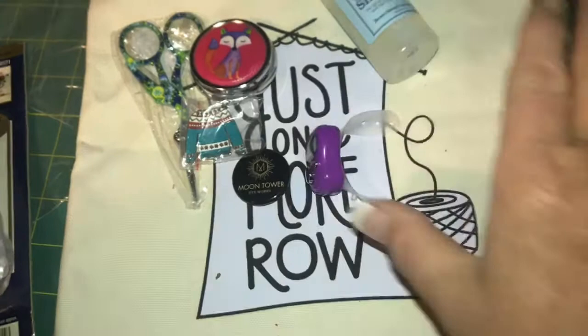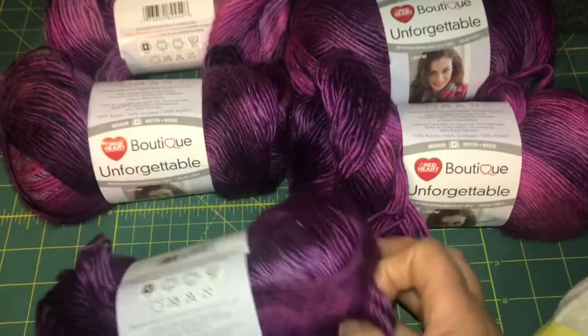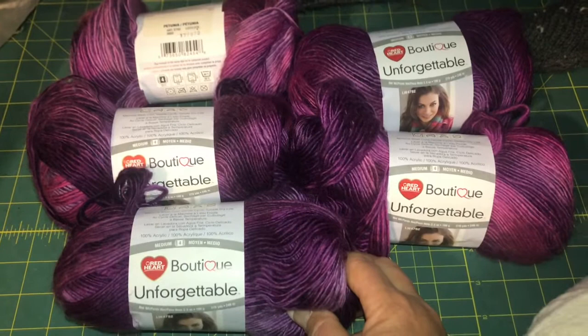As a second prize for the I Like Big Shawls make-along, I have this set of 5 skeins of Red Heart Boutique Unforgettable. And each one of these skeins is 246 yards. So if you put them together, they would make a nice 1,000-yard plus shawl or a sweater for someone if that would be the right size. So that would be a second prize for the I Like Big Shawls make-along.